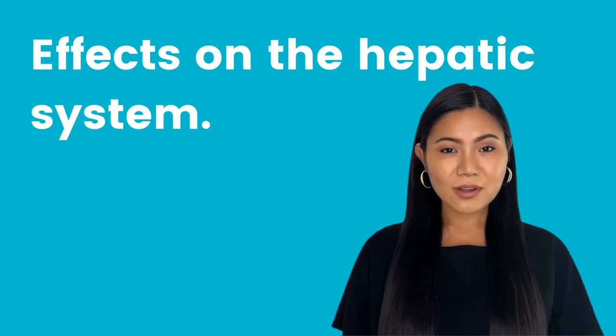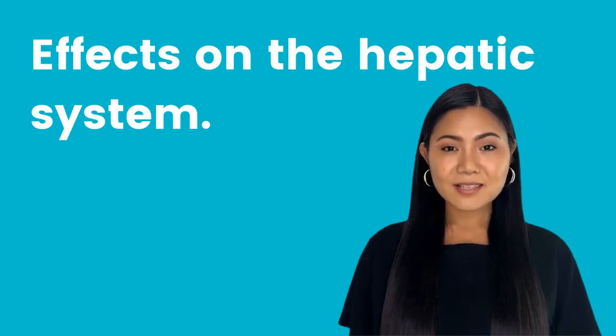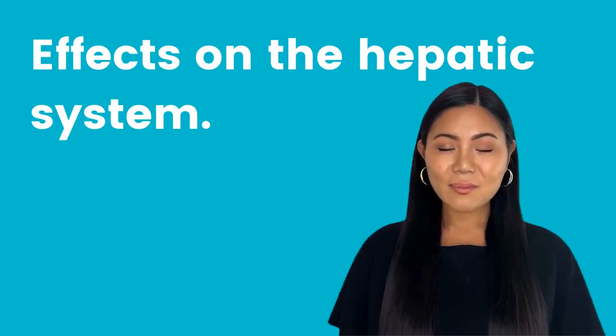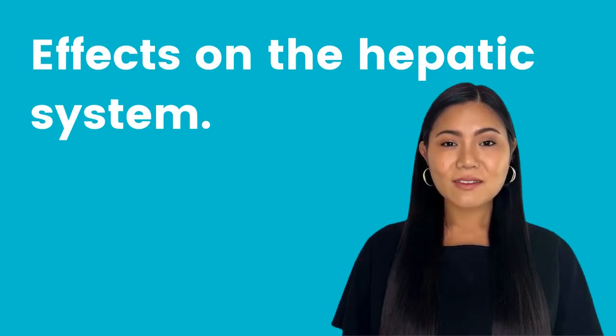It's important to monitor patients postoperatively to assess their liver function as they metabolize and eliminate anesthetic agents from their systems. Patient-specific factors. The effects of anesthetics on the hepatic system can vary among individual patients, particularly in cases of pre-existing liver disease or conditions that may compromise hepatic function.